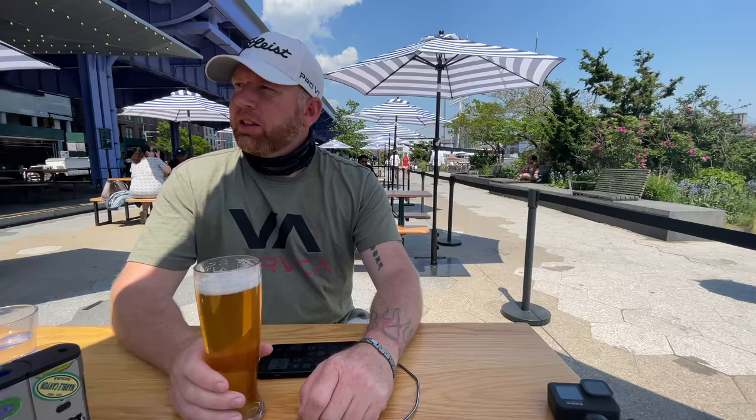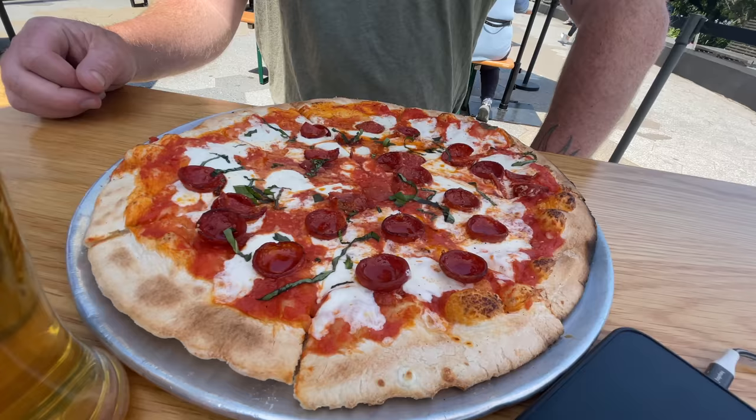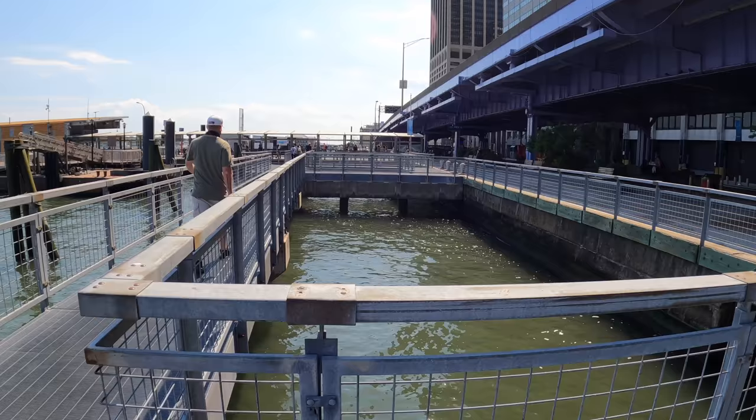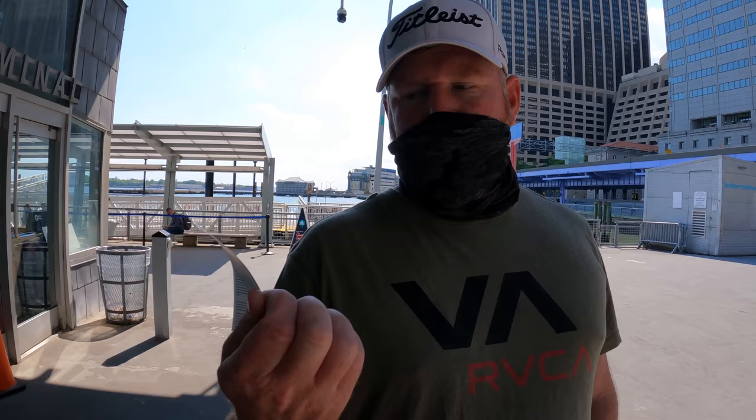So this beer here is a Coney Island Lager. Pepperoni pizza, huge. So there's the ticket, $2.75. Pretty good price.